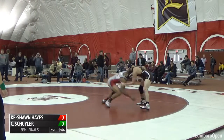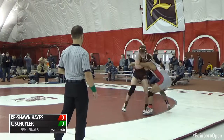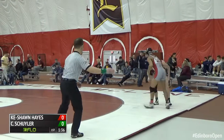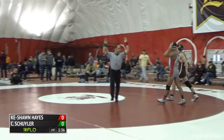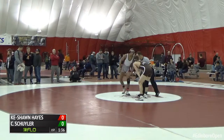Hayes into the body with a seatbelt. Takes another shot across the body. Single now to a double. And it looks like Schuyler was looking to step around there. Double overhook step around? I think that's what I was looking at.